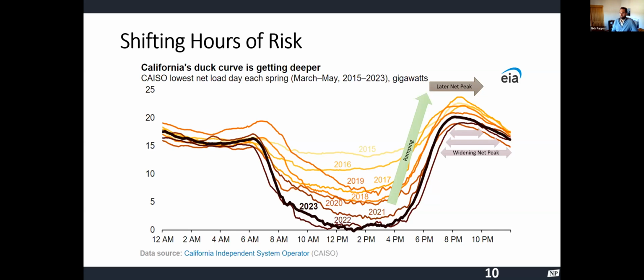And now we're trying to solve the net peak with storage. There's a tremendous amount of storage being built in California, being built across the WEC. What we see is the width, the duration of time that storage needs to fulfill, is lengthening with each passing year. So the widening net peak is reducing the effectiveness of that storage capacity, which is a critical element to plan for using ELCC or other tools in our modeling framework.